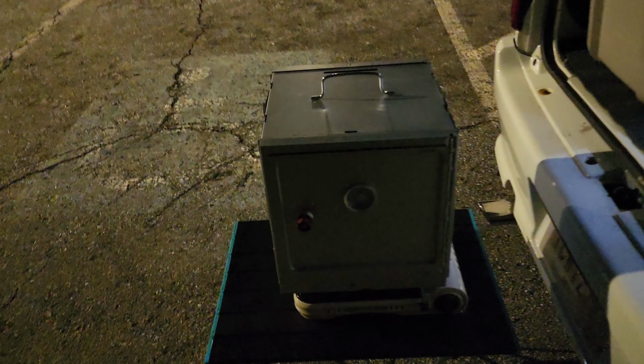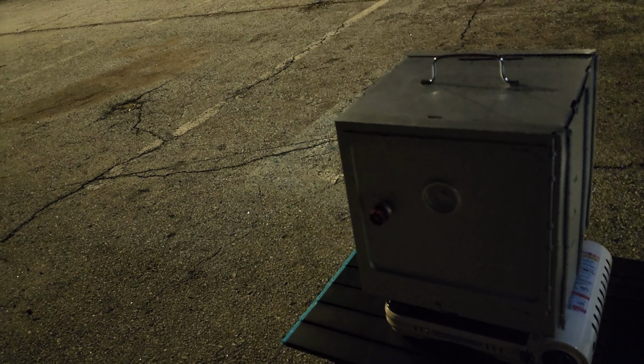here's the oven, man. This thing is looking good, actually. I've kind of shielded it from the wind back here because that is going to be an issue, but I bet you it still gets to 350. That's all I needed to get to.